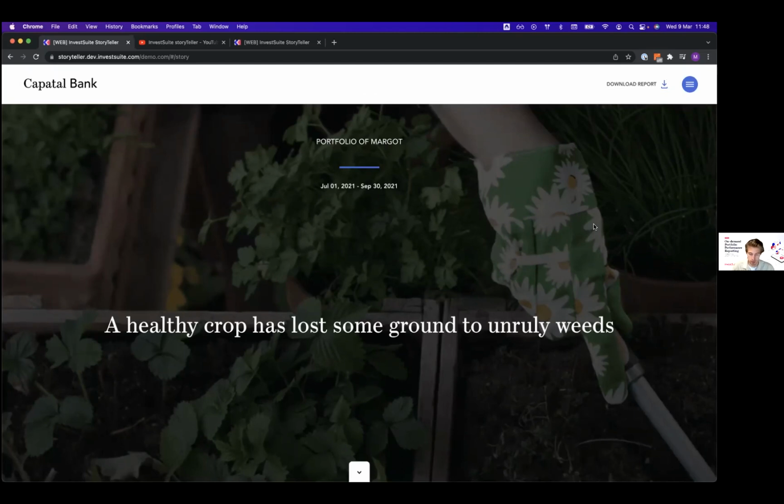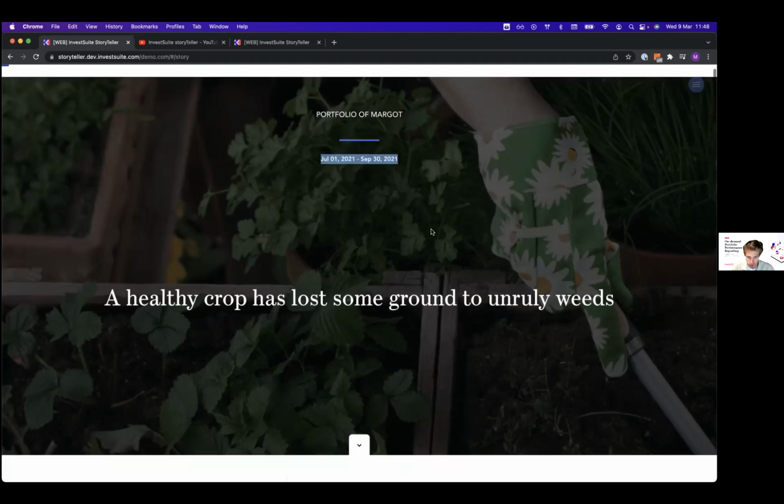It's important to mention that, again, there are a lot of configuration possibilities. So whether you want to use pictures, whether these pictures need to be linked to a specific theme, or whether you want to use illustrations, everything is possible. But in essence, you can see we created a Storyteller report for the portfolio of Margot for Q3 2021.